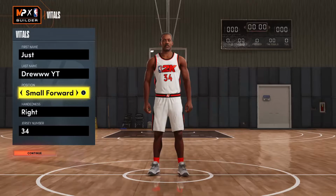And pretty much what you're going to see with this build is that it's very accurate. It's pretty much lifelike, everything from the height to the weight to the number to the hand position, all that. So I did what I had to do. So without further ado, let's get right into the attributes.